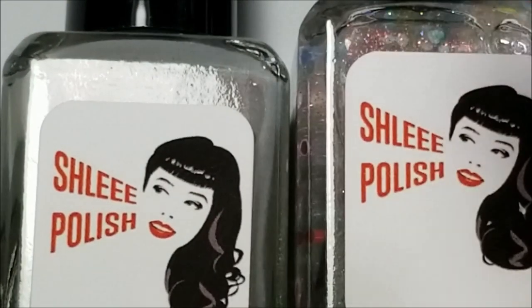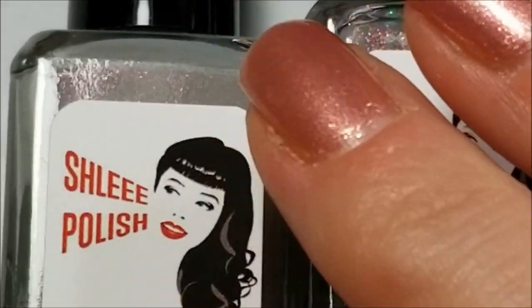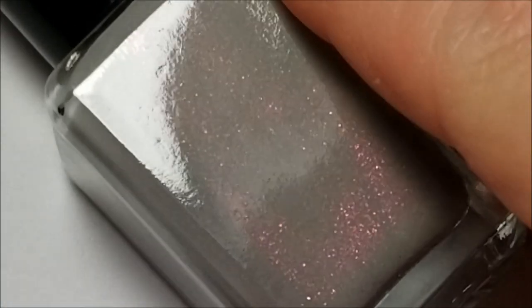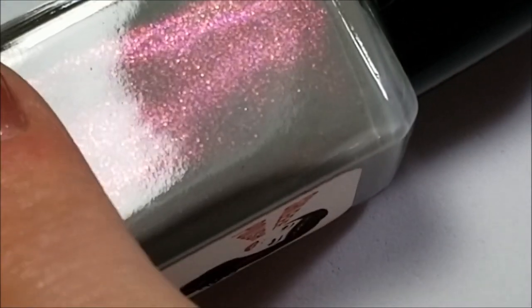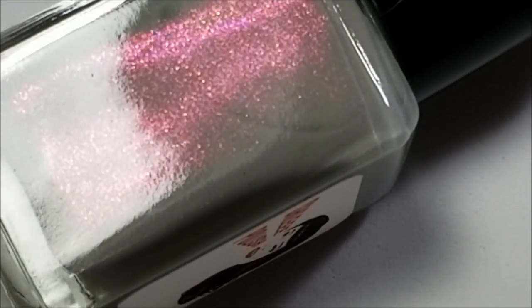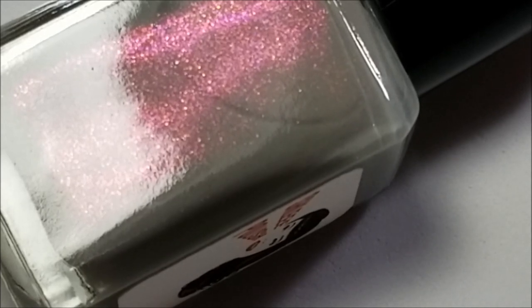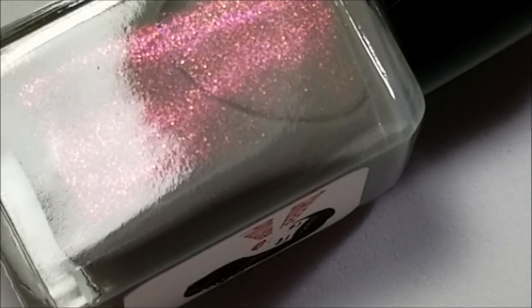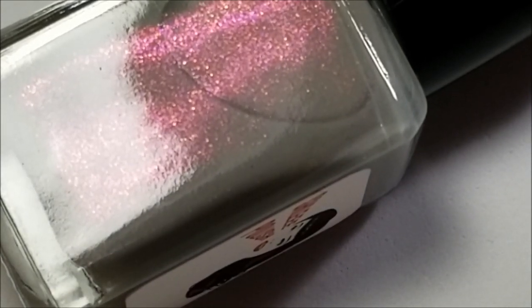Next up, I have 2 Schley polishes. Schley has become one of my fastest growing favorite indie makers. She does these awesome polishes, they're so packed full of shimmer. My only problem with her is the fact that a lot of her colors kind of are in the same color family.